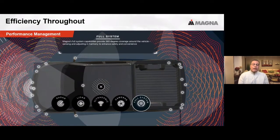ADAS, or driver assist technology, is something that Magna has been spending a lot of time on for current production. As we know, there's a significant growth in driver assist technologies, but there's also opportunities to improve efficiency using the technology. So what you see on the screen is radars, lidars, ultrasonics, cameras, and domains for a full system that Magna is using the building block approach to build that capability in today's vehicles, and it would apply directly into electric vehicles.